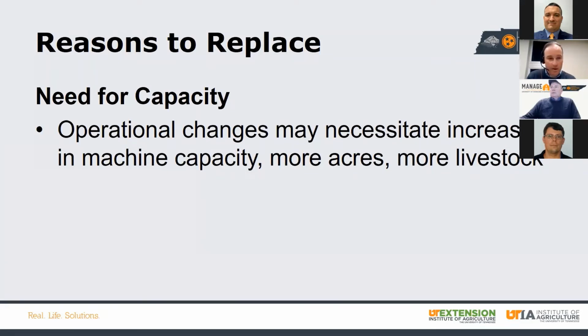A very smart producer told a group of our students early last year, when we were traveling, about his operation. He said the solution to a problem is often another problem, which I thought had a lot of wisdom in it.